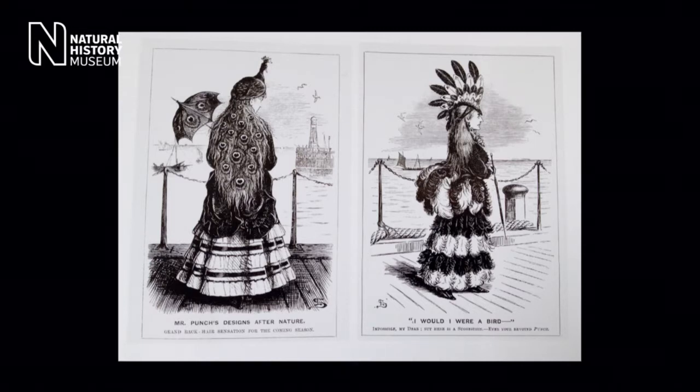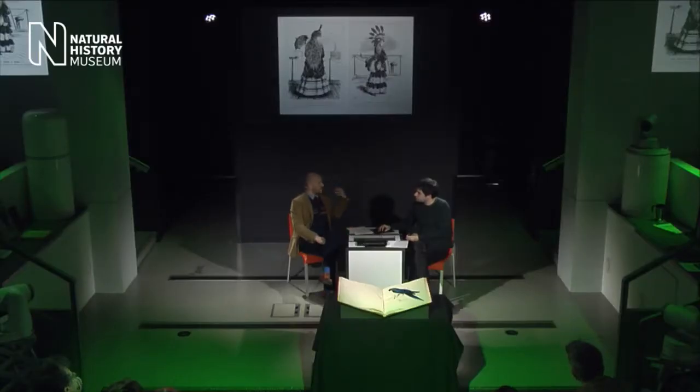But a lot of Victorian women would literally be dressing up in quite elaborate dress from bird plumage. Yeah, and this is, I think, in some sense attempting to mock Darwin's readings. So you have again, on the right, the woman is, "I would I were a bird." So there's a sense in which again she's half entrapped by the roles that she's being forced to wear.